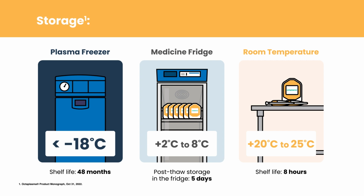Thawed product must not be refrozen. Unused product must be discarded. For dosage and use, see package insert. Follow instructions for use carefully.